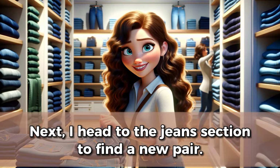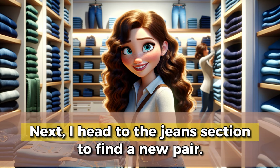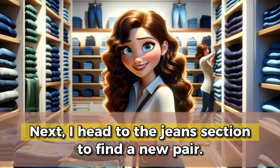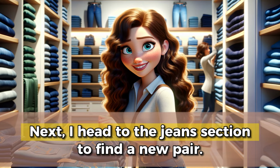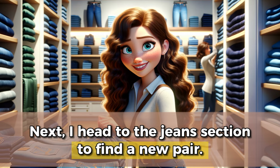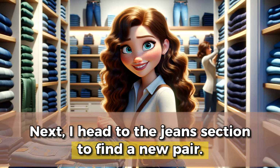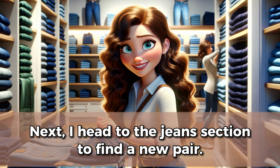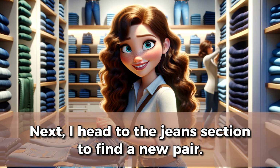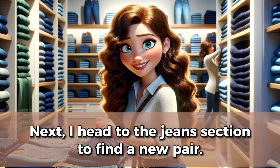Next, I head to the jeans section to find a new pair. Next, I head to the jeans section. To find a new pair. Next, I head to the jeans section to find a new pair.